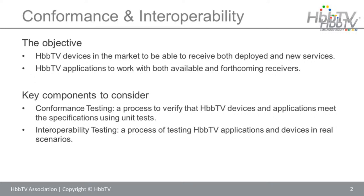The interoperability testing, on the other hand, takes a different approach. While the conformance testing depends solely on unit tests, the interoperability part covers the testing of APIs implemented in the TVs in such combinations that cannot be tested by a test suite. And this allows testing HbbTV features in much more realistic scenarios.